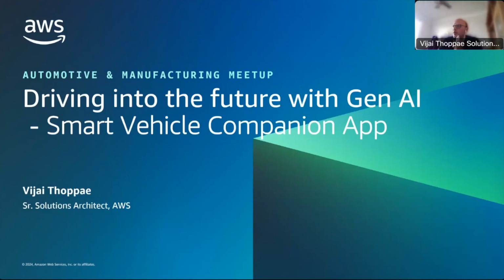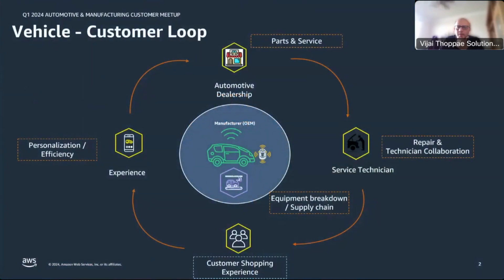Okay, so this use case is more about how we can leverage GenAI, which is our current hot topic, which everybody is talking about, and how it will fit in the auto industry, where it fits exactly in the auto industry. Before I dive deep on the use case, I'm going to talk about a flywheel or a customer vehicle customer loop, where GenAI will fit for some of these use cases.